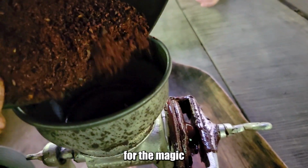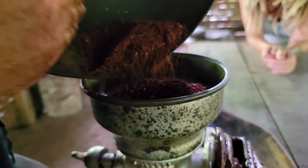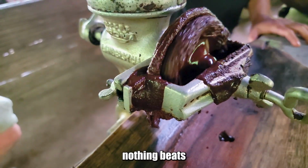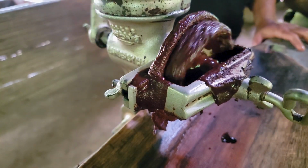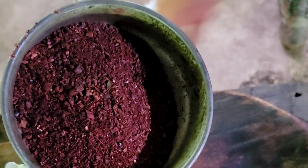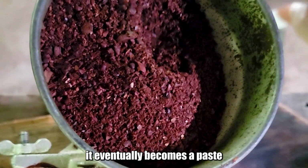Now it's time for the magic. Nothing beats grinding down cacao the old-fashioned way. It eventually becomes a paste.